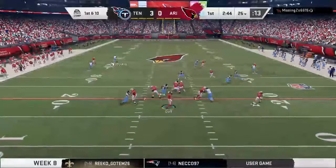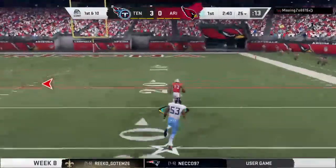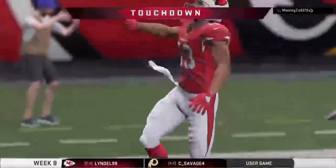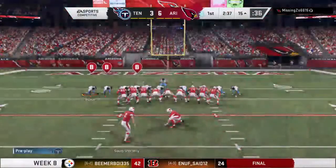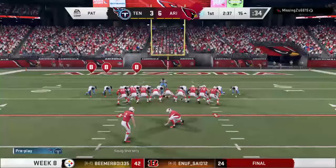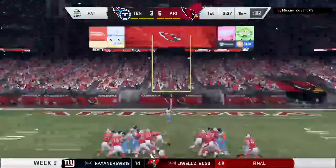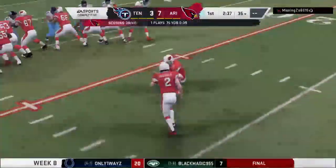Goff on first down. Oh, he's going to take a shot right away. Well, this is taken in. It's complete. And now off to the races down the right side. Touchdown, Cardinals. Christian Kirk, his second touchdown on the season. And the Cardinals have taken the lead. Point after, right down the middle. And that makes it a 7-3 lead.